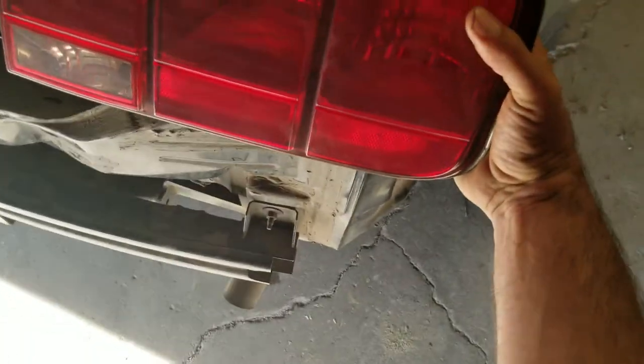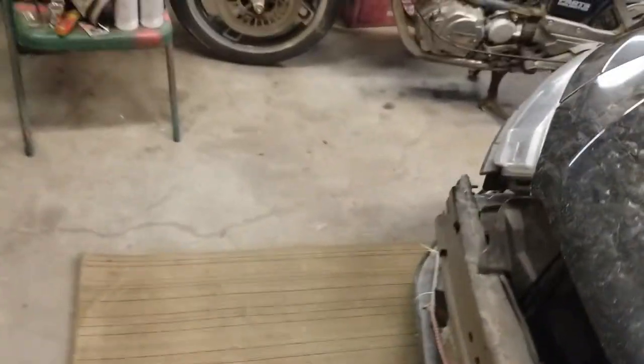But I'm going to make this into a Mad Max car, and it's going to be a street legal, completely functional, daily driven Mad Max car, which is what I've always wanted. I've had Mad Max cars that weren't street legal. Completely fun, completely awesome.